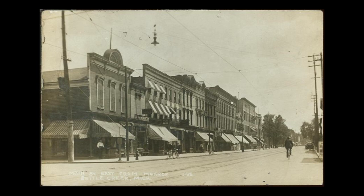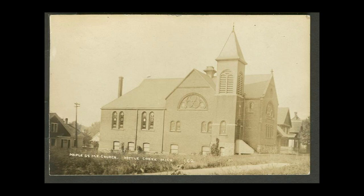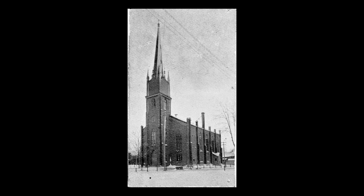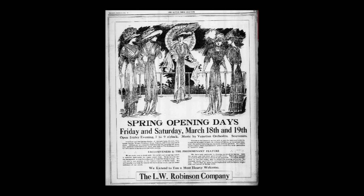So several other churches over the years were opened, including the Maple Methodist Episcopal Church in 1890 and the Upton Avenue Methodist Episcopal Church in 1894, among several others. Even with the additional churches, it became evident that the 1860 church building was too small for the congregation. In 1906, during dinner at the home of Alice and Laverne Robinson, owner of a local department store, L.W. Robinson's, it was suggested to Reverend Patrick Mavidi that a new building be constructed.